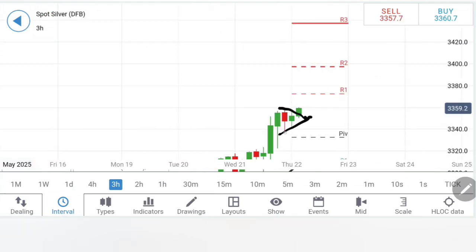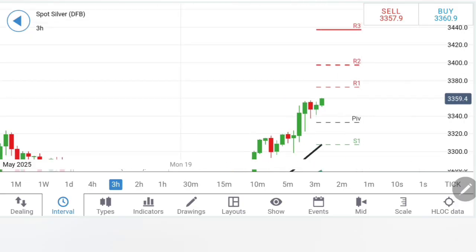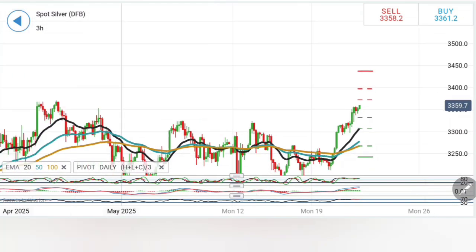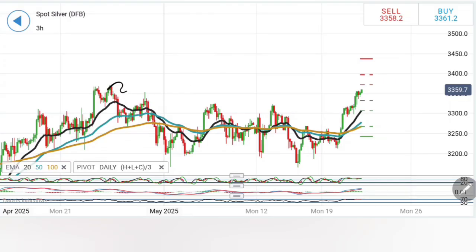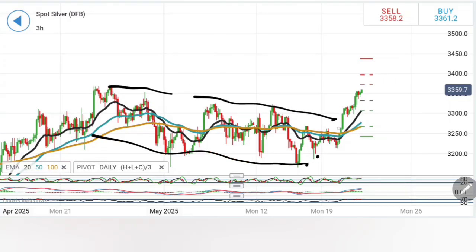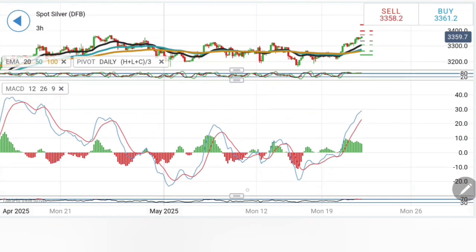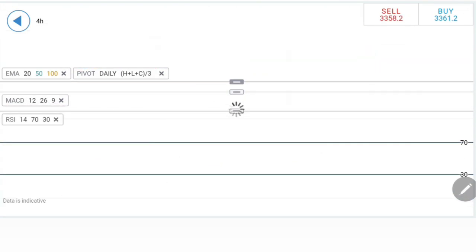Another point to note here, the consolidation and the breakout. So now once it breaches 33.70, 75, you can expect it to move towards $34 levels. Beyond 34, extreme bullishness should be seen. Remember, silver has consolidated enough here and it might continue here for a while. Moving averages here have also crossed over. Stochastic overbought, MACD rising, RSI rising.